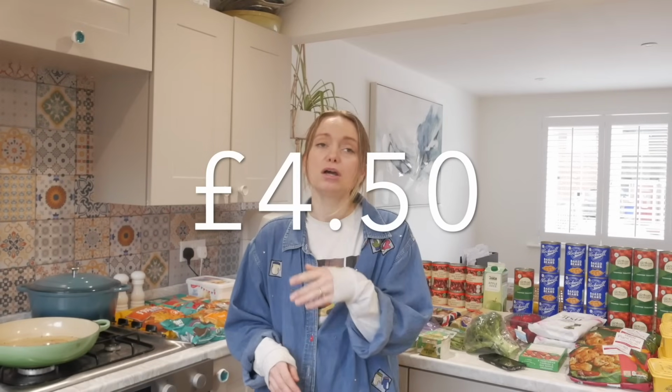So I'm going to try for the month of March to not go. Yesterday's larder was a one-off. So we're going to add £4.50 to the running total for yesterday's larder, and I'll show you now what I got.